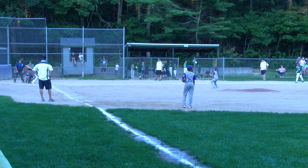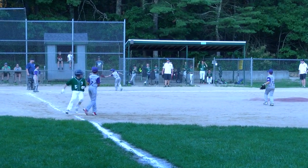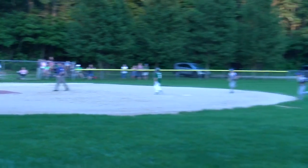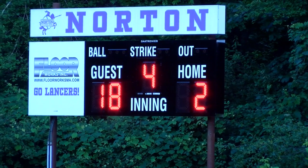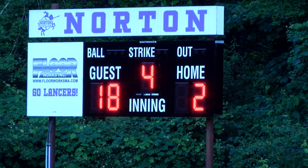Pitch from Giblin. And a ball hit off the plate. And that is it for the third out of the inning. Mustoo gets called out at home after the tag. We head to the bottom of the fourth inning with the score Mansfield 18, Norton 2.